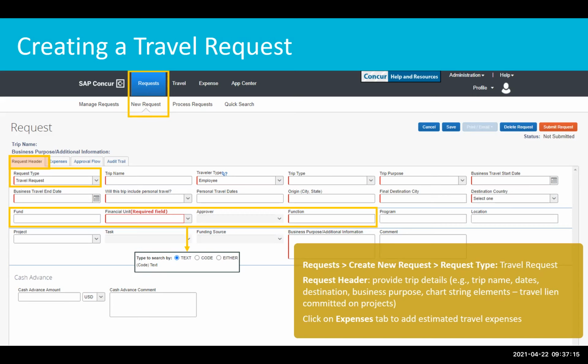In Concur, the person submitting or creating the request determines which of the available financial unit approvers to send the document to. They must select the specific approver. And you might notice that in Oracle, it works a little bit differently. In Oracle, it can choose between different approvers, but this one you'll have to specify the specific approver that you're routing your request to.